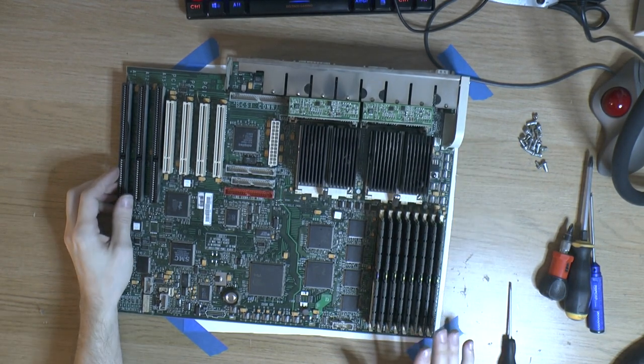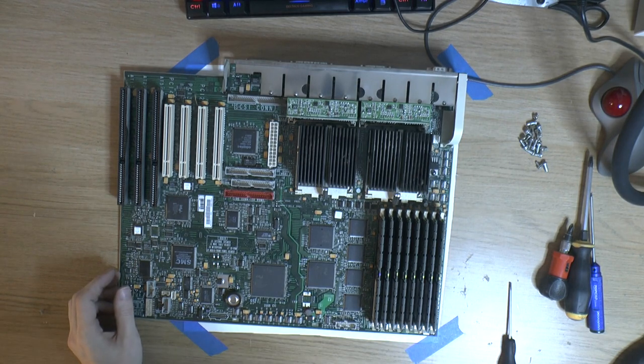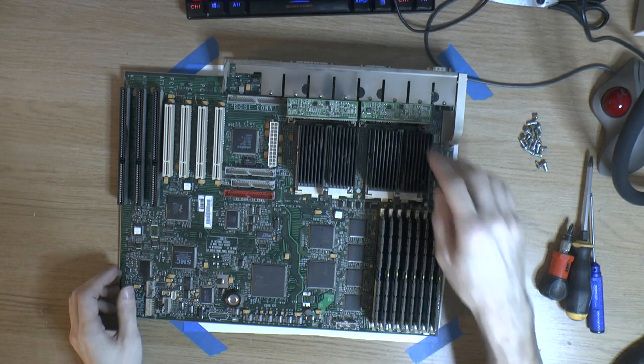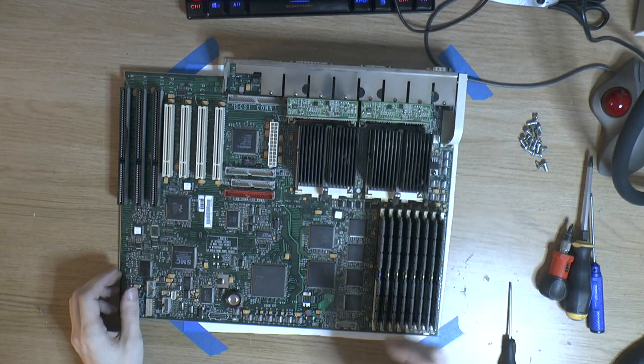So here we have the RAM, obviously, 512 megabytes of ECC, and the dual Pentium Pro 200 MHz, 256 kilobytes of cache, and here are the VRM modules. I can see some caps under here, I'm gonna look at that later.